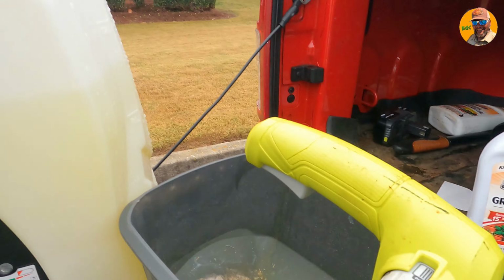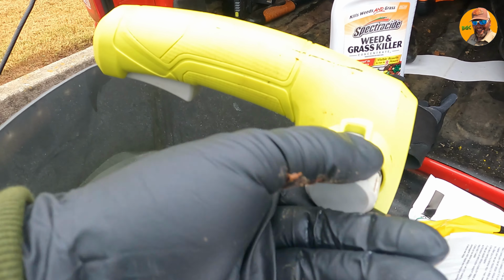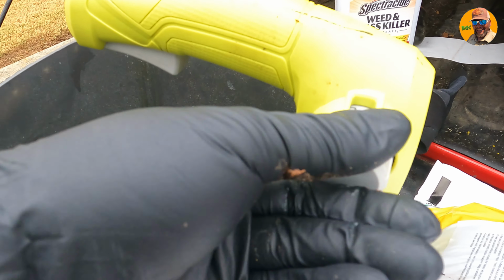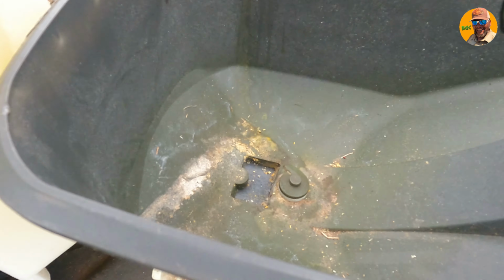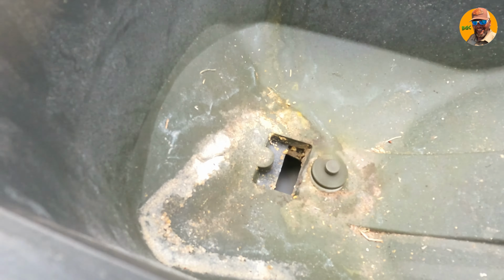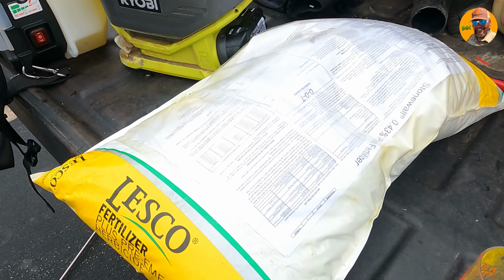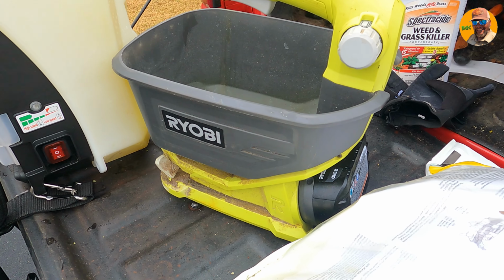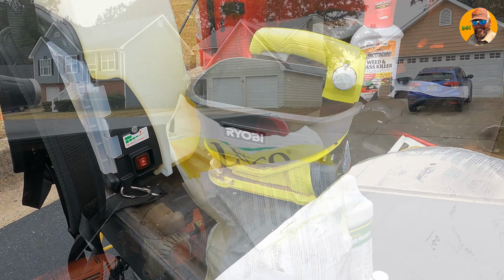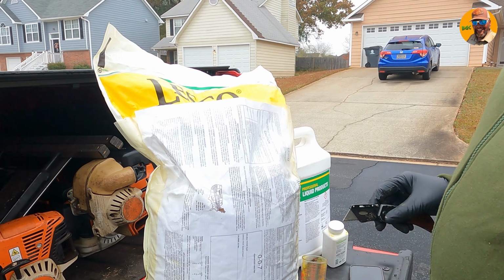So generally, what I do is just leave mine on 3. Like this goes up to 5, all right? So I just have it on 3. What happens is when I squeeze the trigger, it only opens halfway, all right? But you're gonna have to read the label and understand how many square feet your spreader can cover.